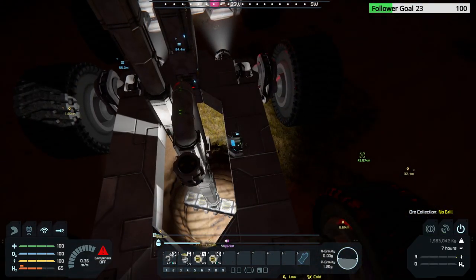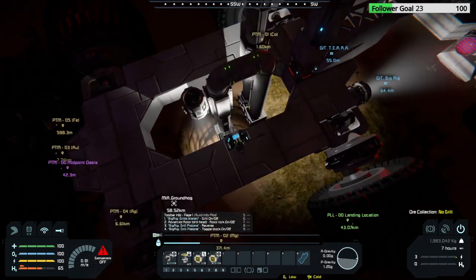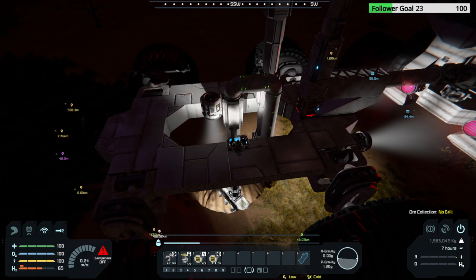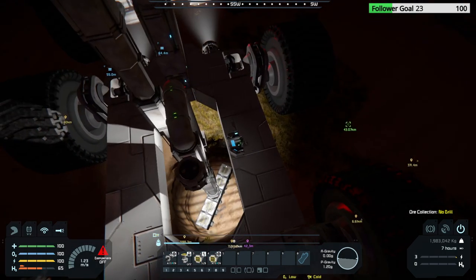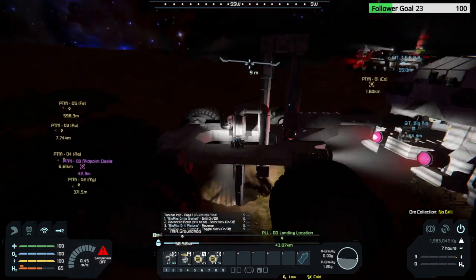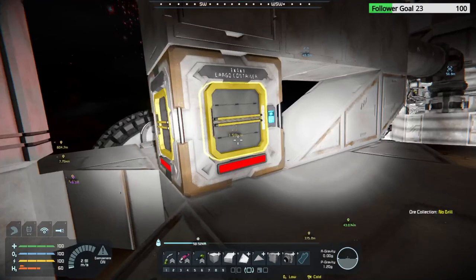I think I might have to dismantle a bunch of this because of that. But that's okay. We can fix things like that. The rotor, when it's facing the right way. Actually, probably doesn't matter because I'm probably going to have to take all this apart. There we go. Alright. Well, at least I'm going to be processing stone for the next eternity.